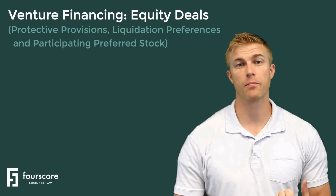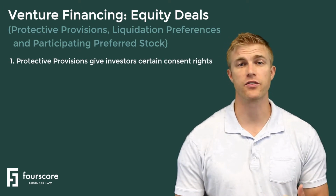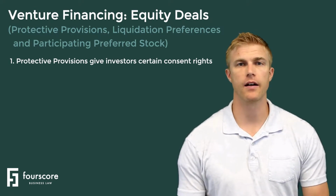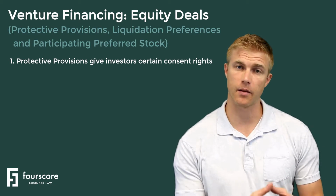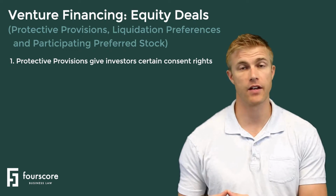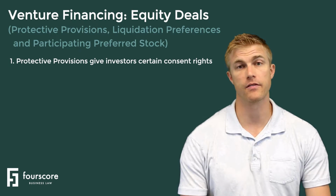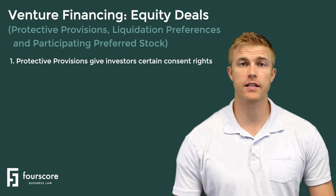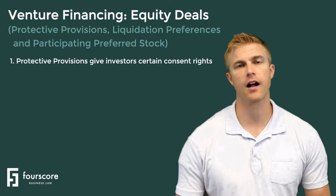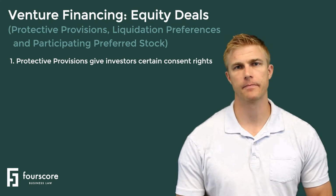Protective provisions are provisions that will be placed in the amended and restated charter and will give investors certain consent rights over certain things that the company might want to do. It could be the investors themselves as a subset of the shareholders that have to give consent, or it could be the investor board member if the investors are going to put a director on the board of the company in connection with the financing. But protective provisions give consent rights to the investors over things like executive pay, increasing the stock option pool, selling additional shares of stock, that type of thing.